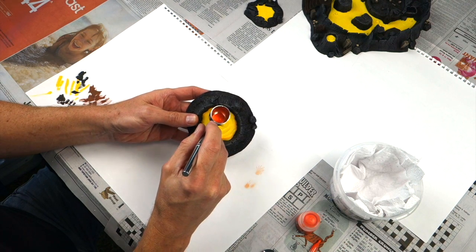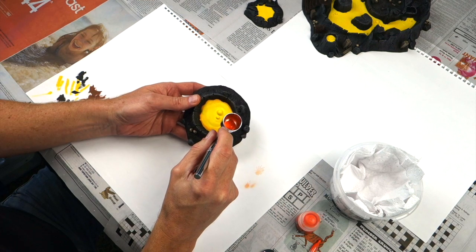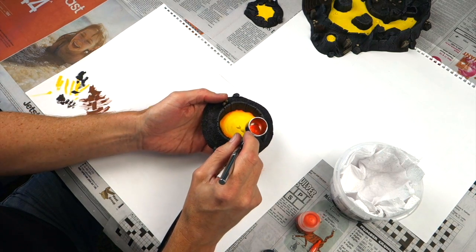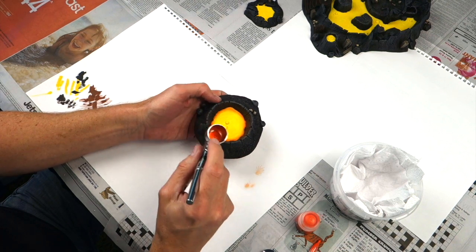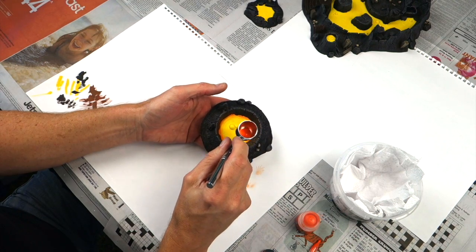So I've got myself a compressor and a cheap airbrush, and I'm starting off with an orange just around the edges of the lava area. And I was actually surprised how quickly I picked up using an airbrush again. It's pretty easy. You just have to have a light touch and be a bit careful, and it's not too hard to get a good effect.